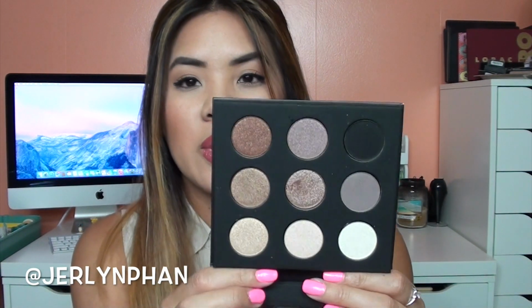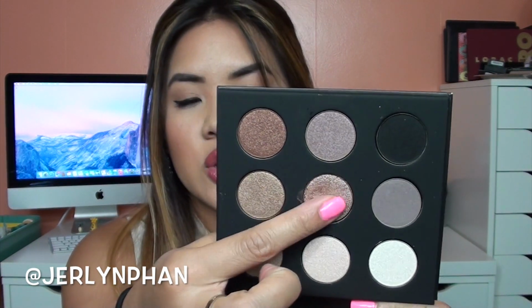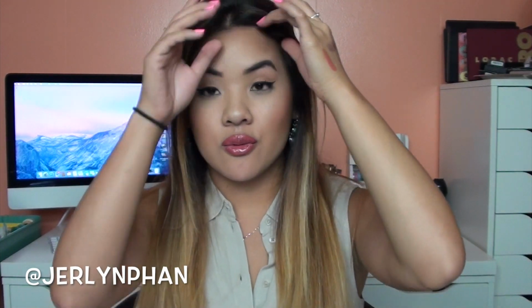It's so beautiful. I mean, the black is actually pretty matte. Some of these might be matte, but a lot of them look pretty satin. I love this middle shade here, which I will swatch for you. Look how beautiful. Look how that light picks it up. It's a gorgeous metallic shade. Oh my gosh, I love it. Look at that. It's beautiful right on the lid.